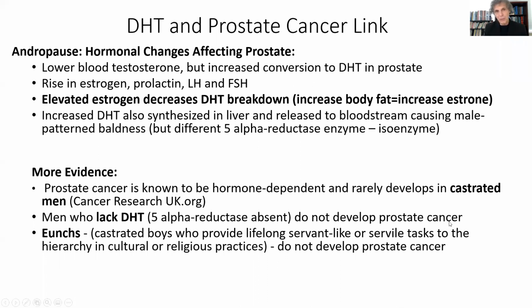So the way that I can prove to you that DHT increases as you get older: you know that testosterone declines. Everyone agrees with that.